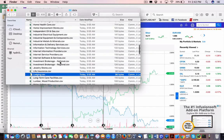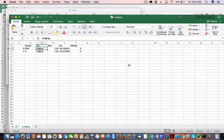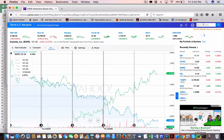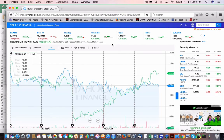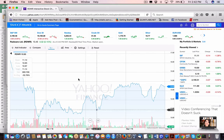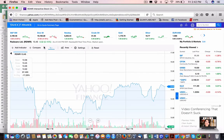Let's do an info one. Info technology services. Okay, so this is the internet ones. So we have here RDWR. So that's the short. That's been kind of flatlining. So this is a year chart. So now we're going to add in our IT long. Let's see where this takes us.